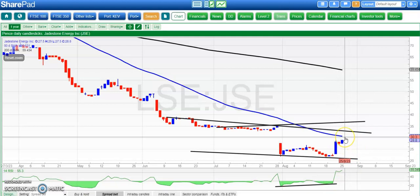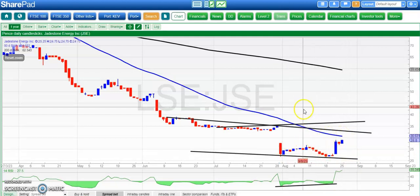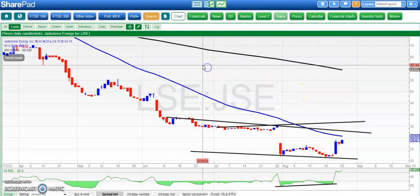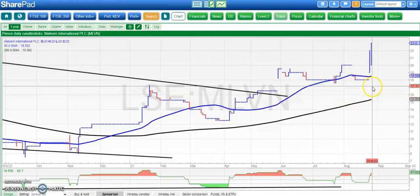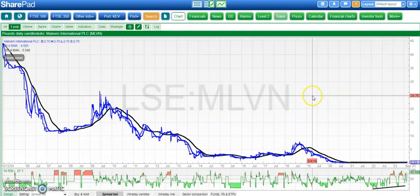But a nice, what I call, handle on the right-hand side of that W-shaped reversal, so looking decent on Jadestone. A stock which I thought would be a slow burn, but looks like it's going to be a rather faster burn with the unfilled gap to the upside on Thursday and closing above that gap day for Malvern.